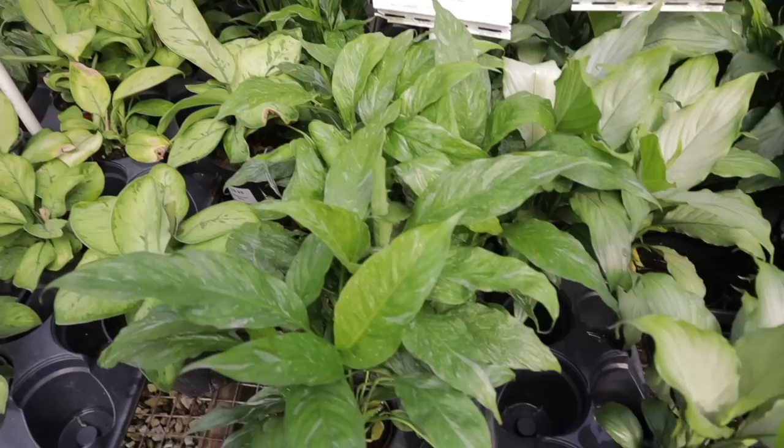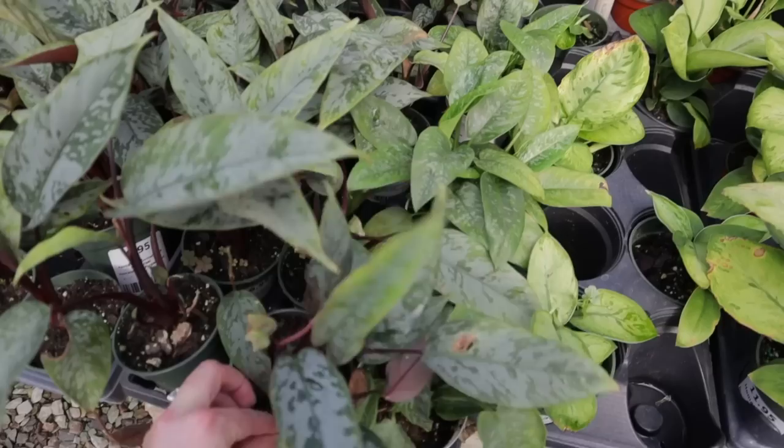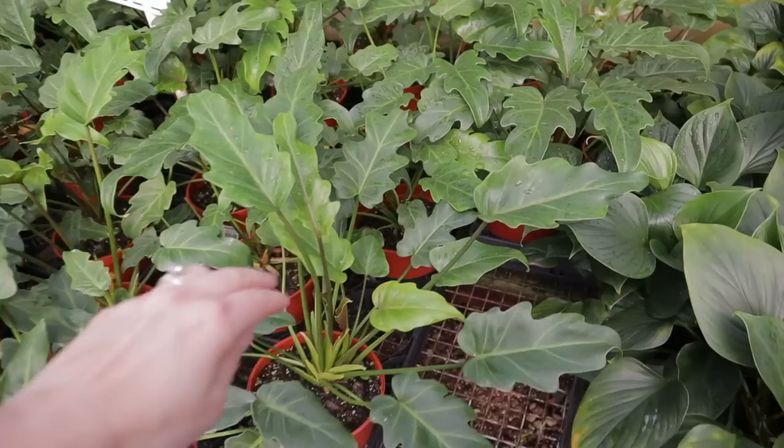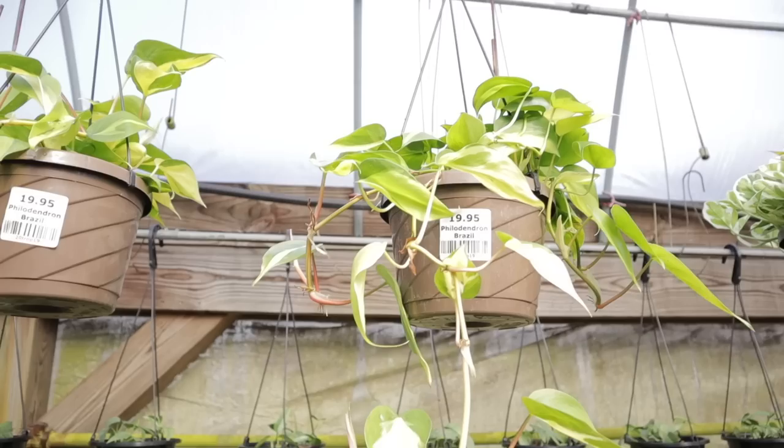Homalomena Selby, so lovely. Some more Homalomenas here. Purple sword, $8.95 for the Homalomena purple sword. Looks like some Deja Vu philodendrons. Some interesting variegation looking. $8.95 for these beautiful Deja Vu philodendrons. Trying to remember as I go to look at the hanging baskets. I get so excited, sometimes I forget.